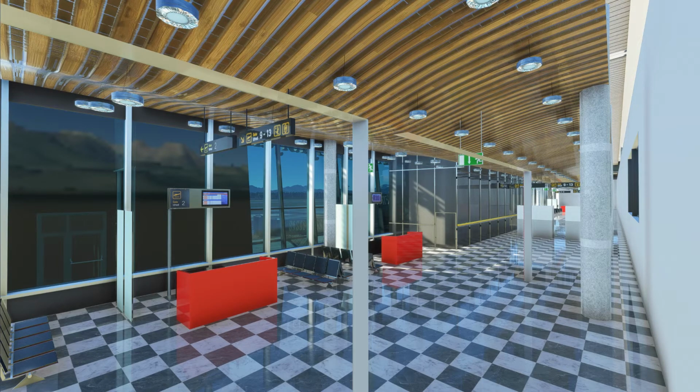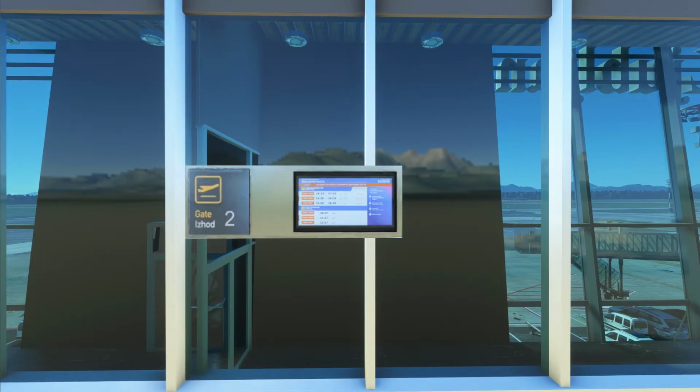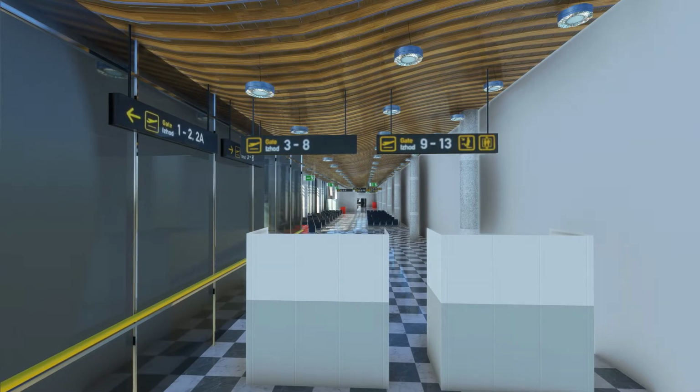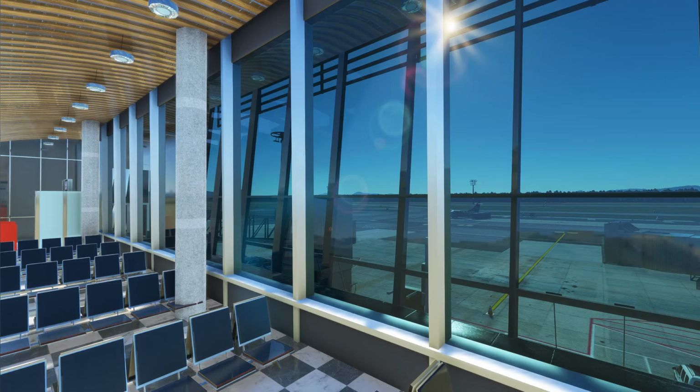So on the upper level, looking to the passenger gates where they have jetways. Again, you get up close and the detail is still pretty sharp. It's quite impressive. Very nicely done. There's another departure lounge entrance to a jetway. And looking out through the misted glass, you get that nice dulling effect because the glass is misted.